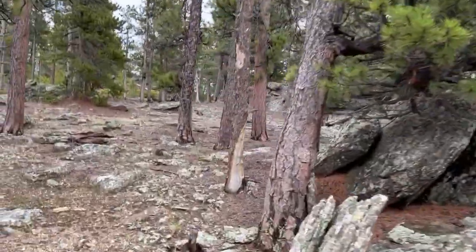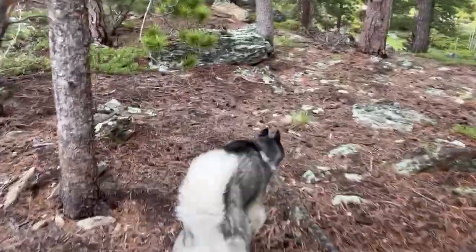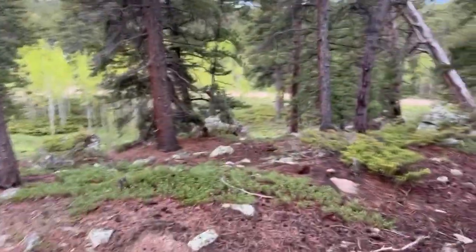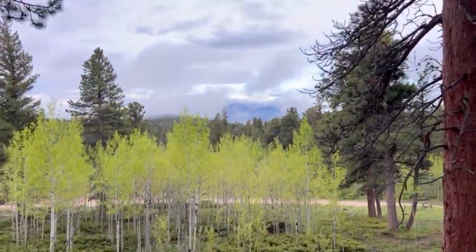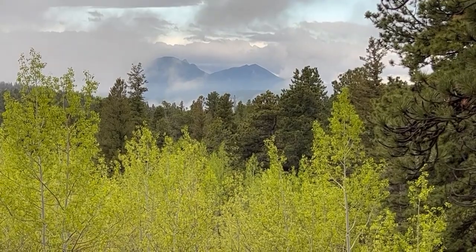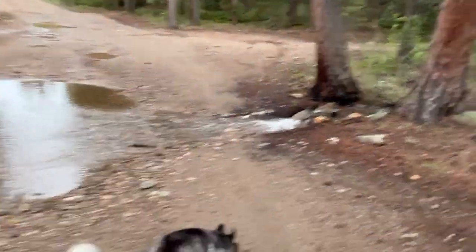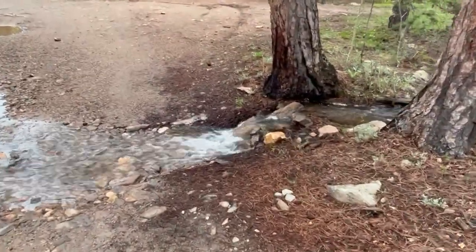Some more rocks. They must smell a little ground squirrel trying to pull me. All right, come on, guys. There's a trail. Goes back to camp. There's some of the mountains. Now we're on an access road here. Stream.